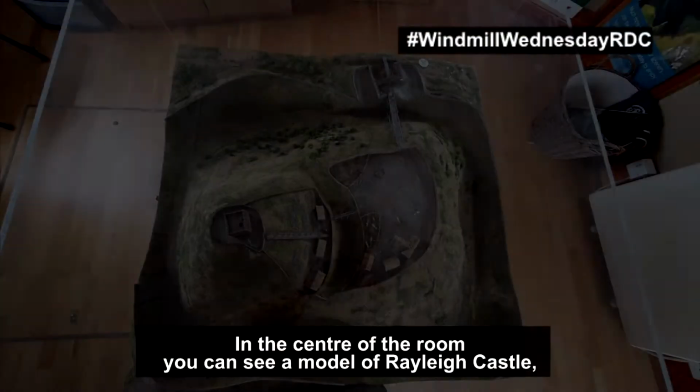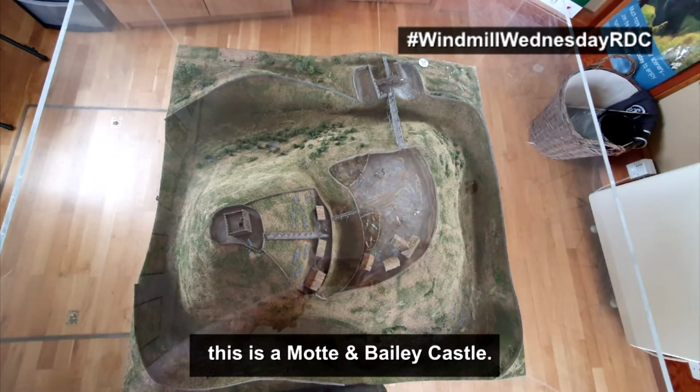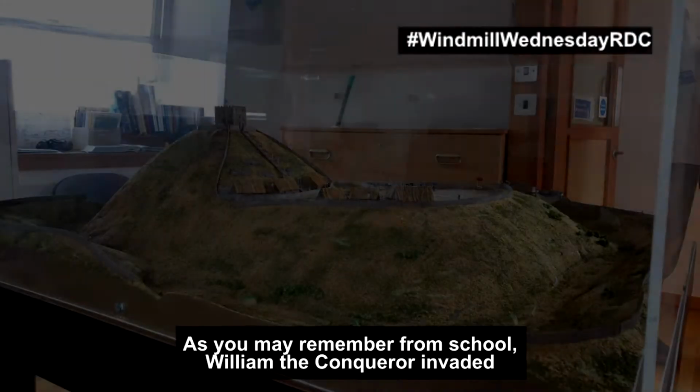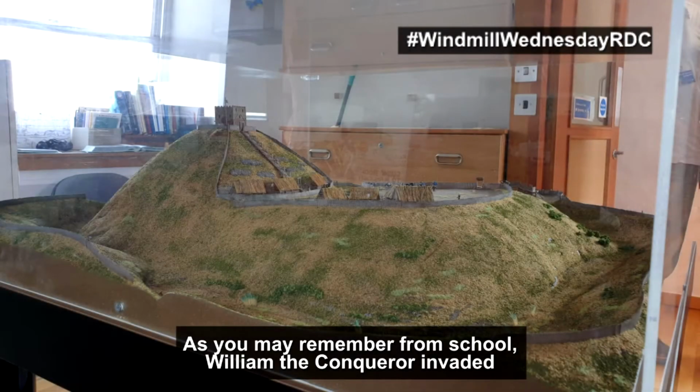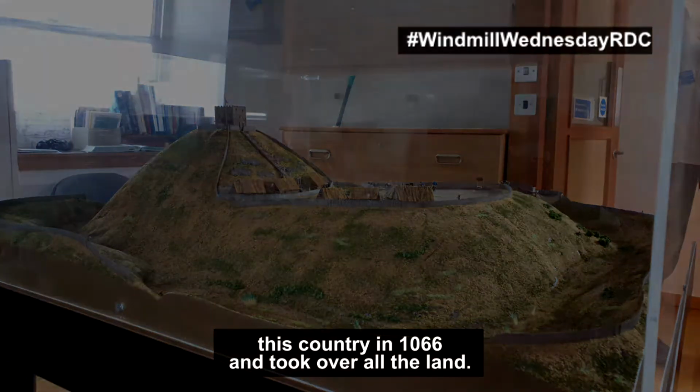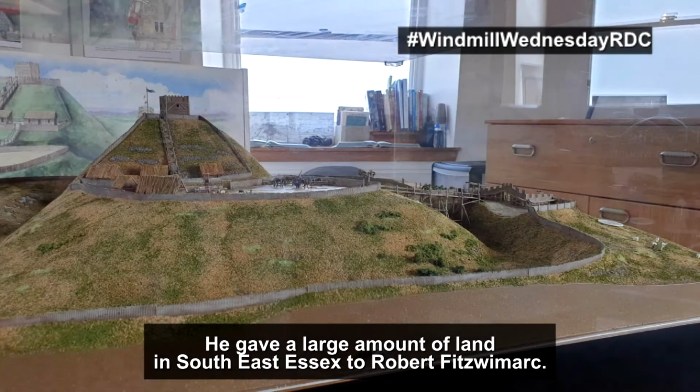In the centre of the room, you can see a model of Rayleigh Castle. This is a Motte and Bailey castle. This type of fortification was built throughout England by the Normans. As you may remember from school, William the Conqueror invaded this country in 1066 and took over all the land. He gave a large amount of land in southeast Essex to Robert Fitzwymark.